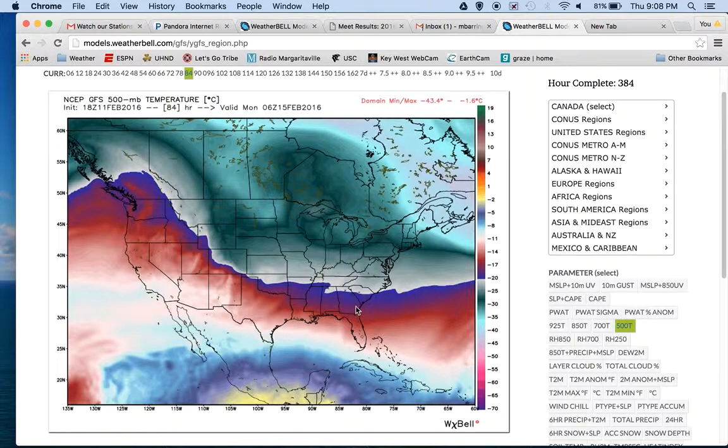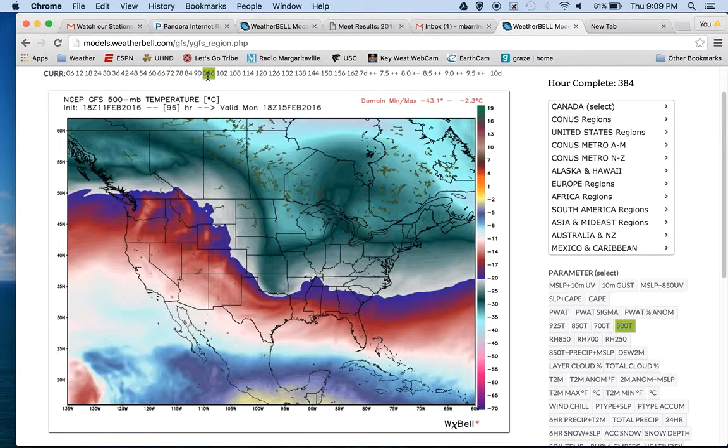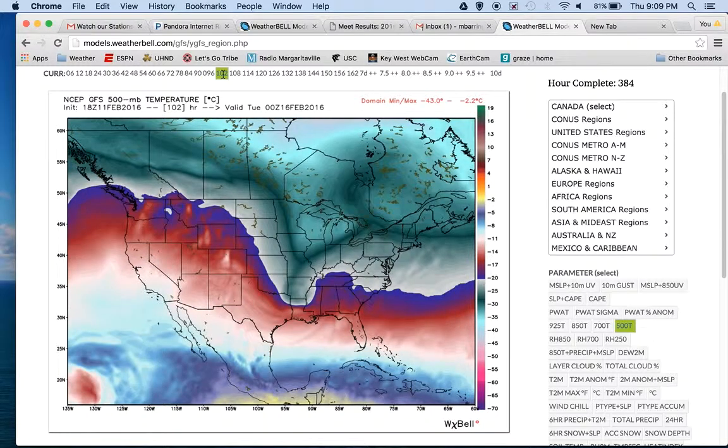And what I want you guys to look at is this area right over here around Texas. And this is Monday at 6Z. So we're talking about 1 a.m. on Monday. Okay, and as we go through the time, I want you to watch this area. Okay, see how this little bump has come up? That's what we're watching for, because that's going to be a huge important factor on what happens with this storm system.